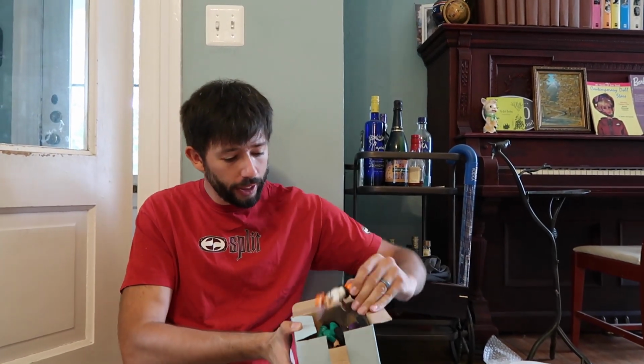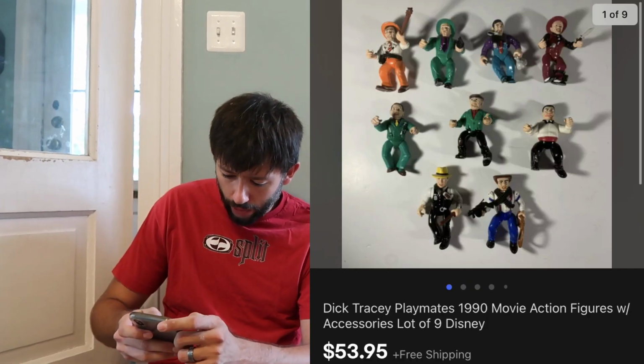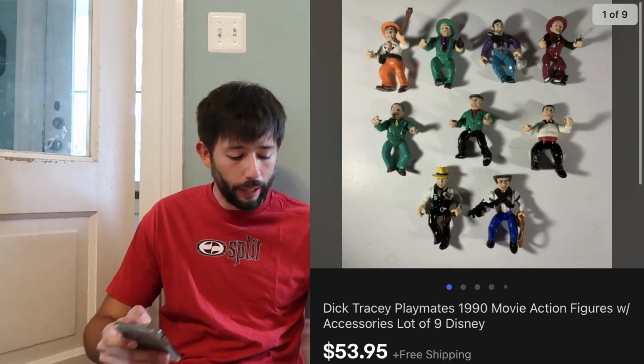These Dick Tracy action figures sold as well. I'll pop them up on the screen. I don't want to take them all out. And those sold for $54 shipped, and shipping will only be about 8 bucks.